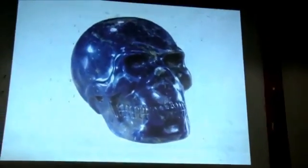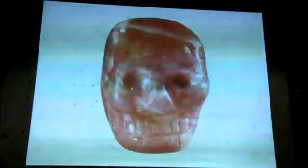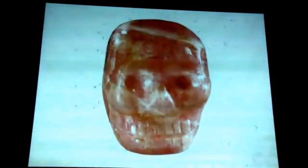The next one is from Brazil, lapis lazuli, and this one is from the Ukraine. It's quartz, rose quartz.